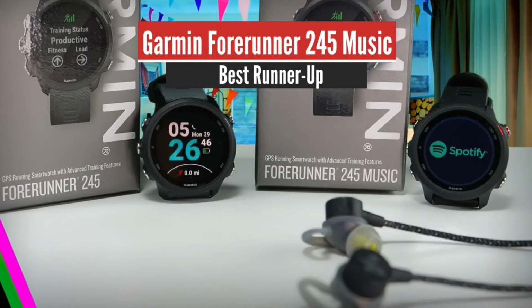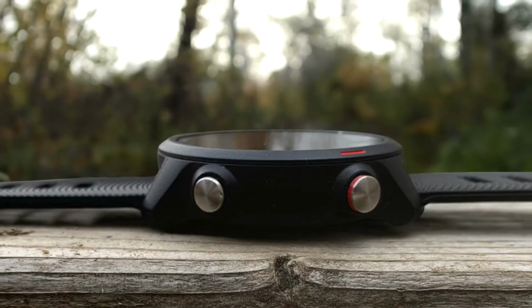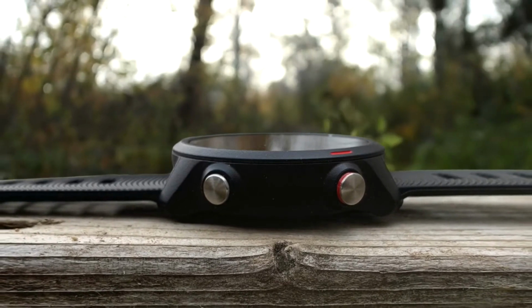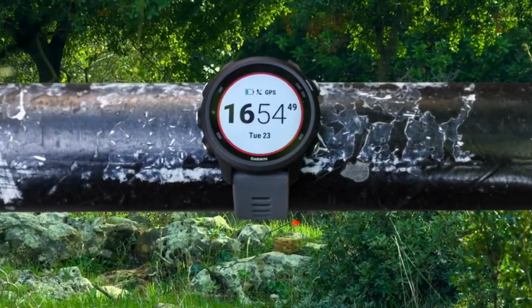Number 2. Garmin Forerunner 245 Music. Best runner-up. The Garmin Forerunner 245 Music is one of the best fitness watches in the market for running, since it combines a wide range of features that are perfect for runners without raising the price too high. I should mention that this device has a music memory, meaning that you can leave your phone at home and go for a run unbothered.